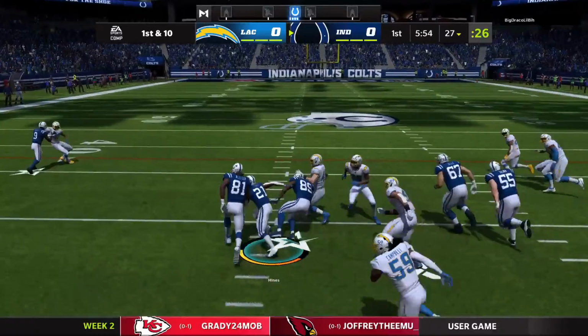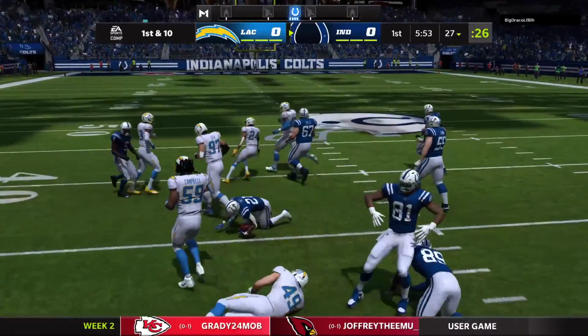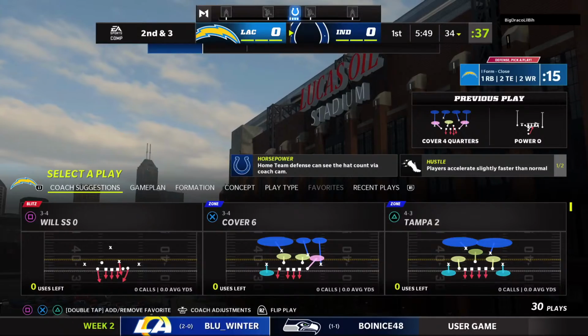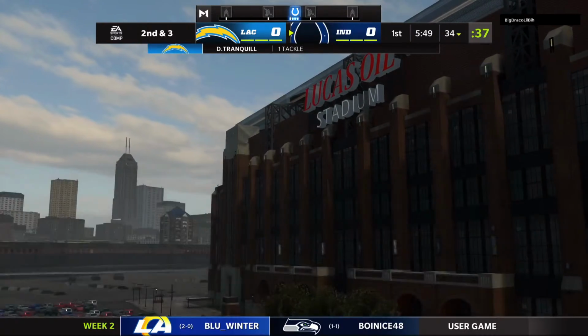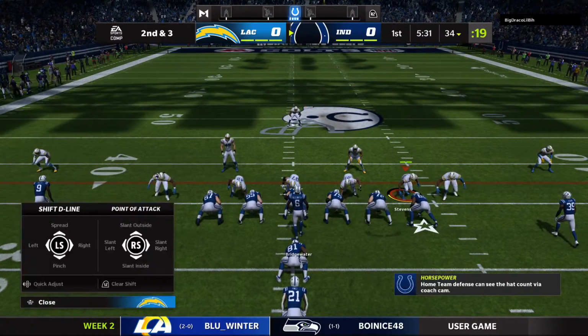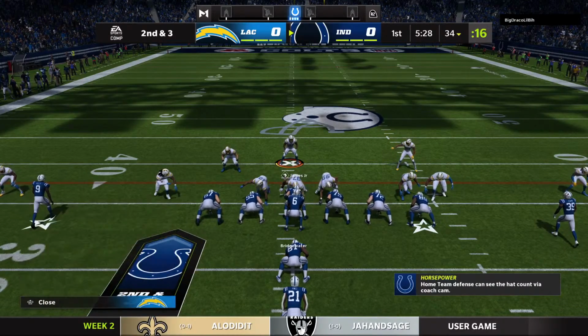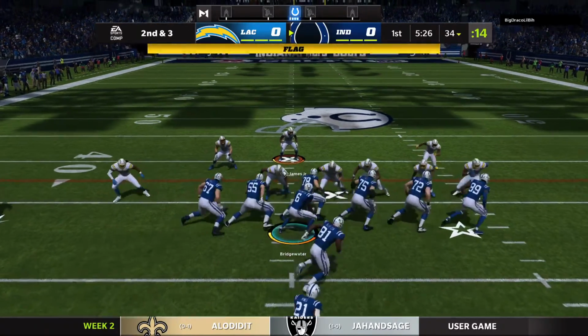Nyheim Hines, his first carry. A solid run on first down. Gain of 7 leaves them with a 2nd and 3. This running game is so important for them, and they know that. It helped lead them to a victory last week when he was over 100 yards. Let's face it, it's their identity, and that's what they want to play to.